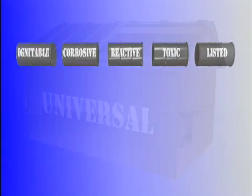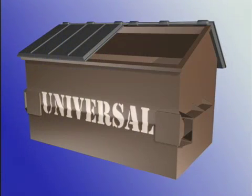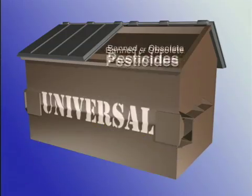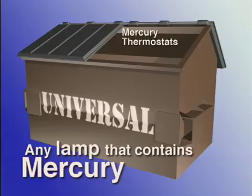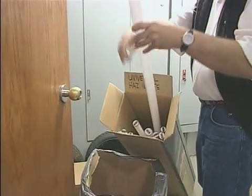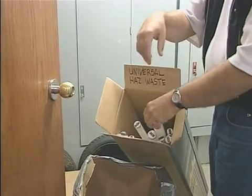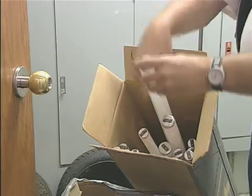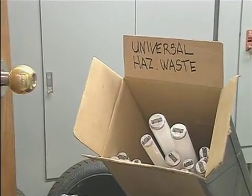Several types of waste are defined as universal hazardous wastes. These include batteries, banned, unneeded, or obsolete pesticides, mercury thermostats, and any lamp that contains mercury. If universal wastes are recycled and not disposed of, their handling does not require a state EPA ID number, and they are not counted as part of your total hazardous waste generated each month.